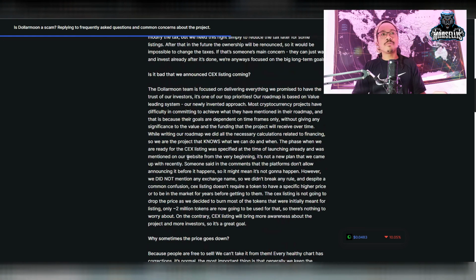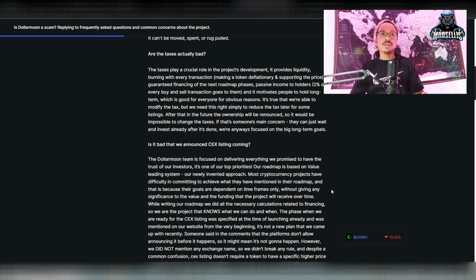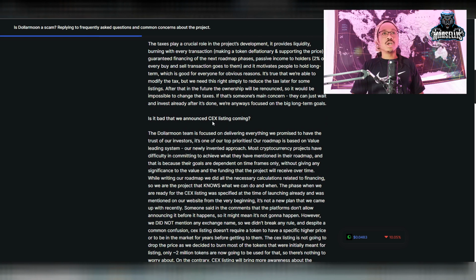That's something people will probably look at like, oh, there's taxes. But remember, Baby Doge does have 10% buy, 10% sell. So it's not much different. A lot of projects have sell taxes and buy taxes. The taxes play a crucial role in the project's development. It provides liquidity and burns, and the 2% going to BNB as well, so it gives you passive income. So I guess it's all right depending on how you see it.